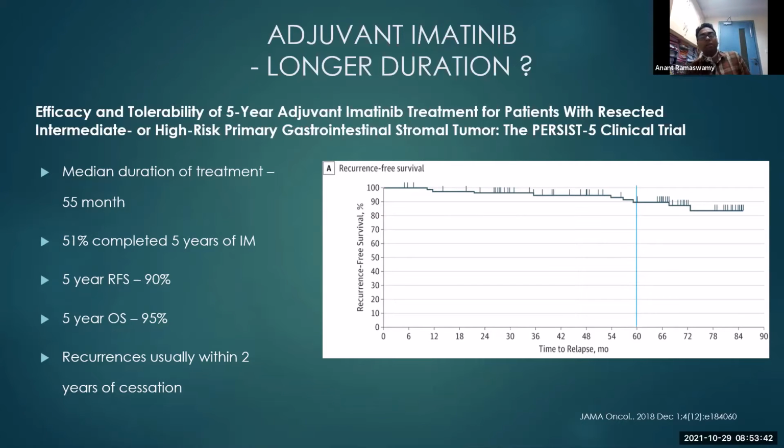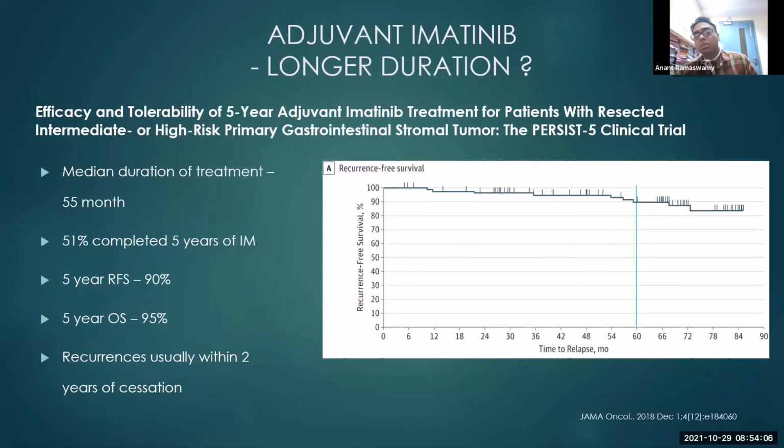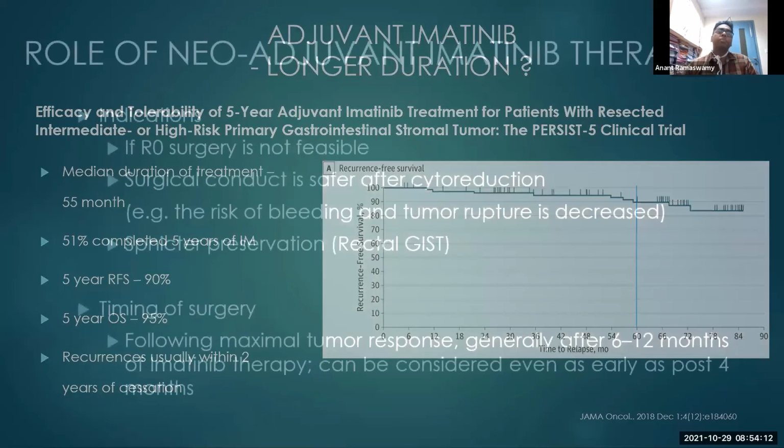So the key takeaways from this study is that patients were actually compliant with imatinib for a median of 55 months. That means that at least in trials, compliance rates are good. A majority of the recurrences occur within 2 years of cessation. But this is not the standard of care. This is only a feasibility phase 2 study. So even now, the current standard is 3 years.